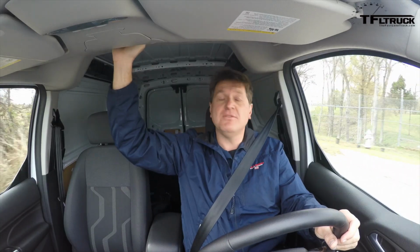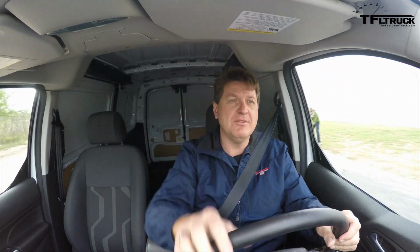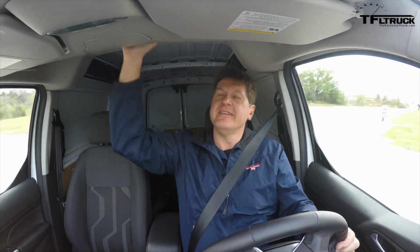It also has this nice storage compartment that the Ram has, but unlike the Ram, there are holes, so you can actually see what's up there. With the Ram, I think it's hard to poke your head up there to actually see what you have stored inside of the cubbyhole up here.